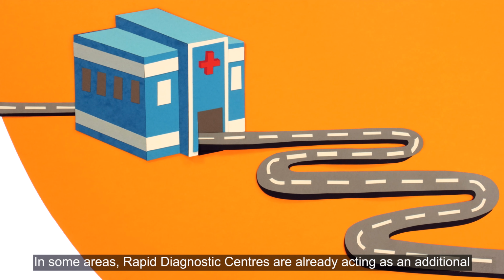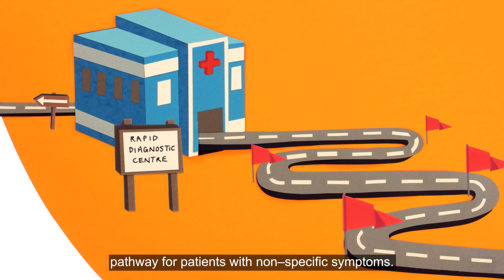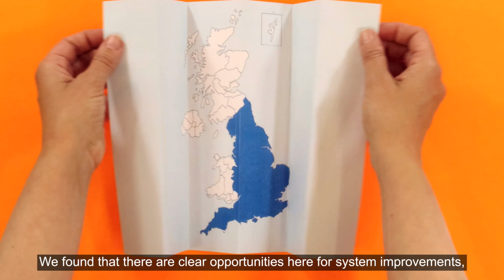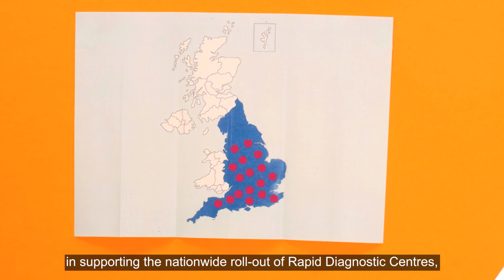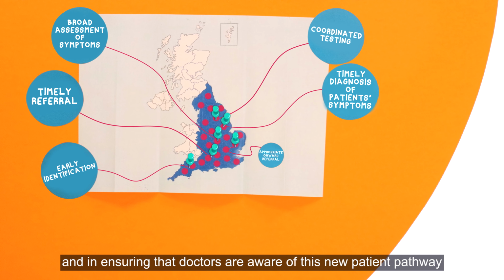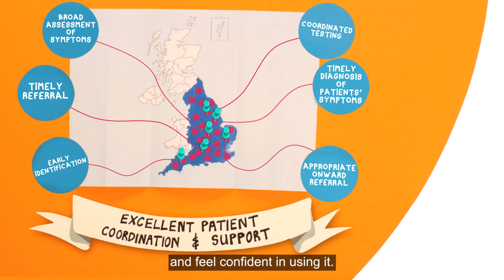In some areas, rapid diagnostic centres are already acting as an additional pathway for patients with non-specific symptoms. We found that there are clear opportunities here for system improvements in supporting the nationwide rollout of rapid diagnostic centres and in ensuring that doctors are aware of this new patient pathway and feel confident in using it.